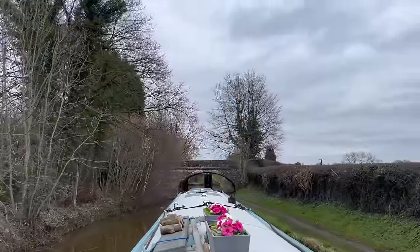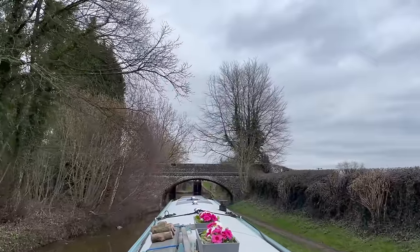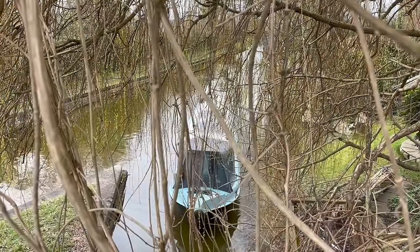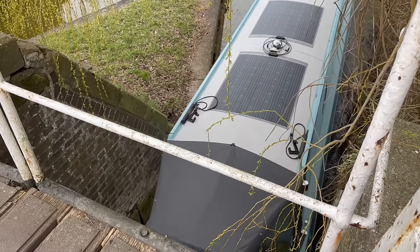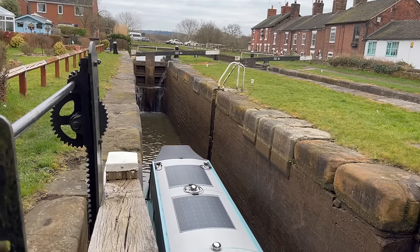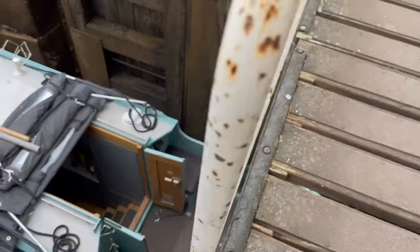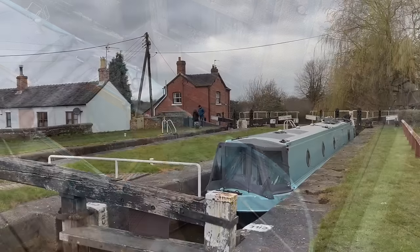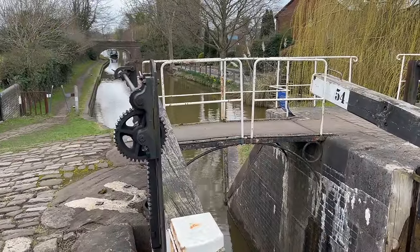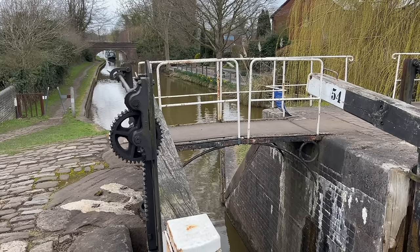Next lock coming up, lock 54, I think, this one. Another double lock. So that's good. We'll set this other lock for Paul to come straight in. There, he's just coming under the bridge now. Anthony's gone back to get the van and move it up ahead of us.